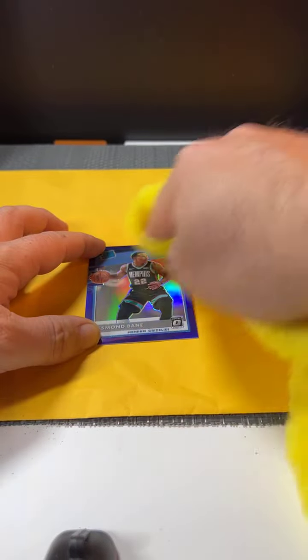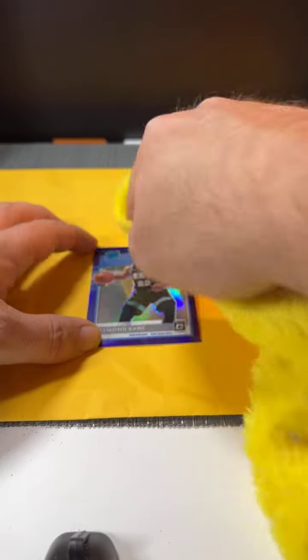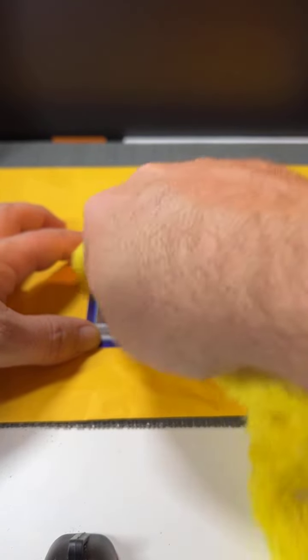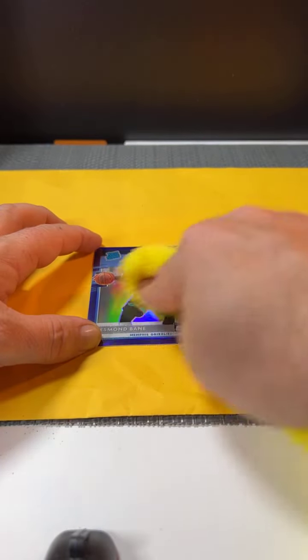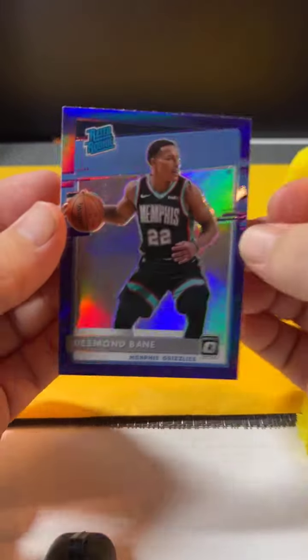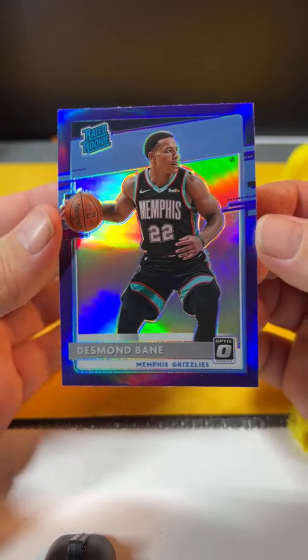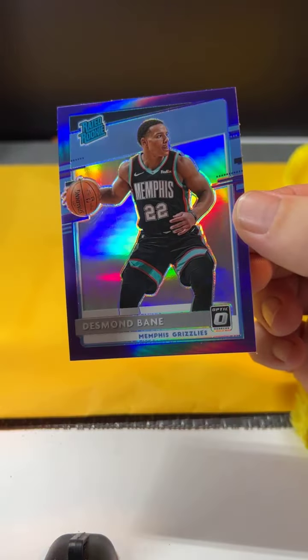So that little scratch there is going to take a lot of buffing out. It will come out. We will get it minty. All right, so that will take a lot more buffing to get out, but I will be able to get that stuff out. But notice all the fingerprints are gone. So now we can start looking at the card a little bit closer.